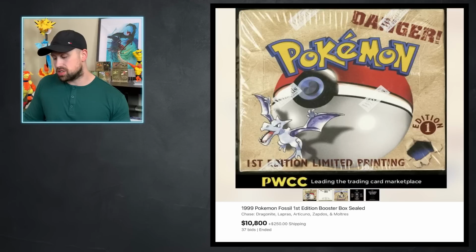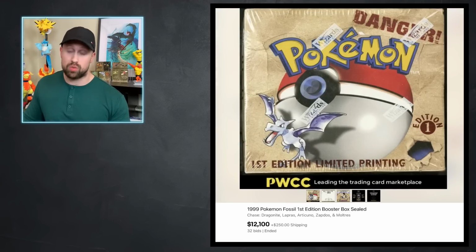Here we got some Fossil cards to go over, starting with this Fossil booster box. This is the first edition sealed box that went for $10,800. And another one sold for $12,100. So quite a difference there in price.